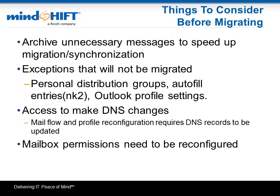Some of the exceptions to consider, things that will not migrate over, are personal distribution lists that users created and have added to their profile. Those won't get migrated, so you'll want to save them to a PST file. Autofill entries do not carry over as well, but there is a manual method that you can use to import them from their old profiles. And then also Outlook profile settings from their existing profiles do not carry over. So if that's something that your users are very conscious of, you may want to make a copy of their settings or take note of their settings before creating the new profiles.